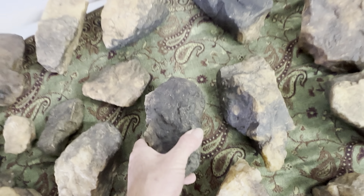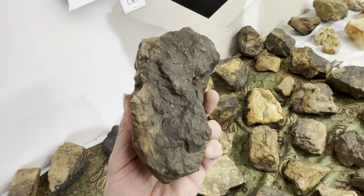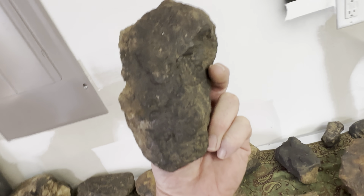So these, let's see if we can get it in the light rather well, but these are just statues of women.